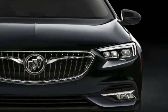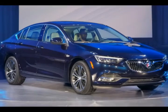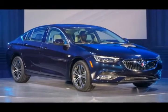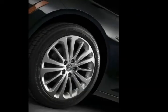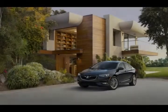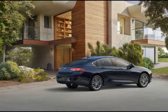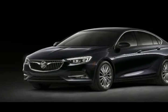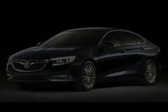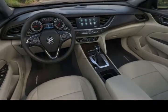4 months after the Opel Insignia Grand Sport was unveiled for Europe, its North American twin has been unveiled in the form of the 2018 Buick Regal Sportback and the Regal TourX before the New York Auto Show. As the names imply, the Regal Sportback is a sleek-looking four-door hatchback with a design essentially identical to the Insignia Grand Sport. The TourX, on the other hand, is the first crossover-flavored wagon to be badged a Regal and is just like the Insignia Sports Tourer.